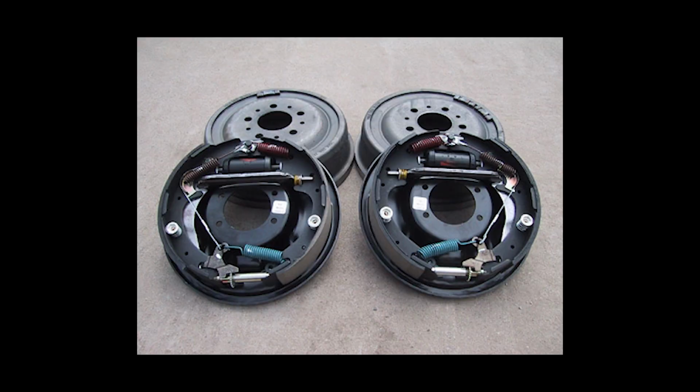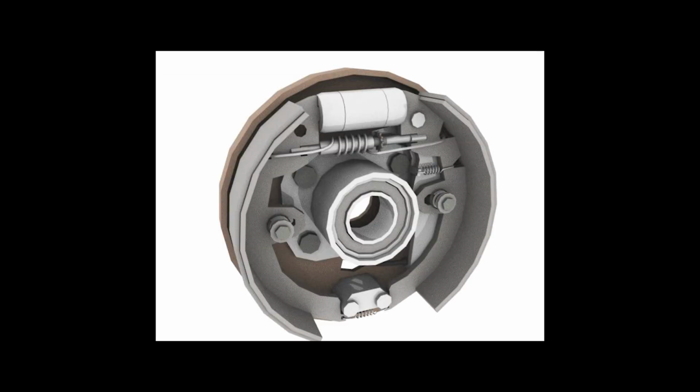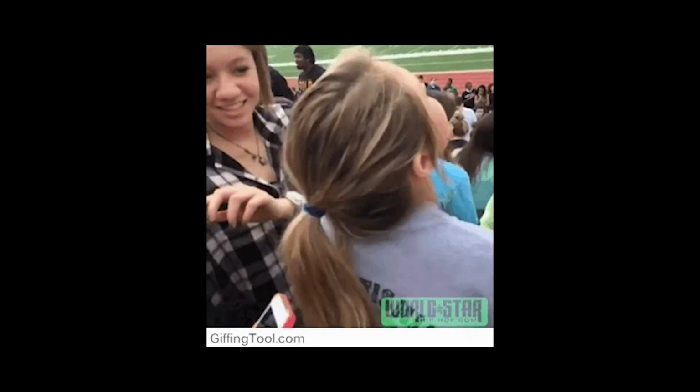Mechanical brakes were the go-to in older cars, but they've become a bit of a relic. They're simpler and less prone to failure since fewer parts mean fewer things that can go wrong. They're also cheaper to make and easier to maintain. But here's the catch. They're not as effective as hydraulic braking systems, but they still hold a special place, especially when you yank the handbrake in a tight spot.